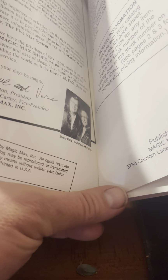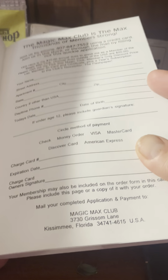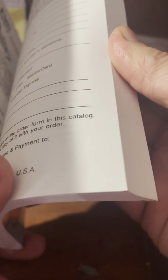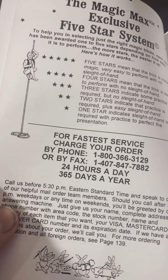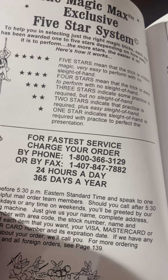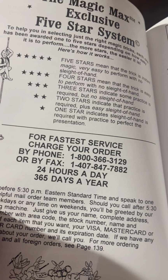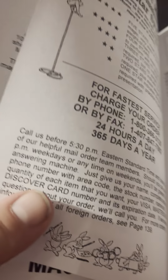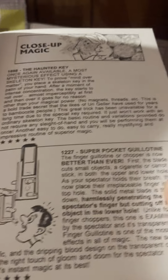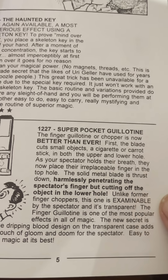But yeah, the owners there, joining the Magic Club, and the star system that we went over on the previous videos. Easy to do for 5 stars all the way down to 1 star, which meant a lot of sleight of hand to perfect the trick. But once again, we'll start off with the Close-Up Magic Haunted Key.